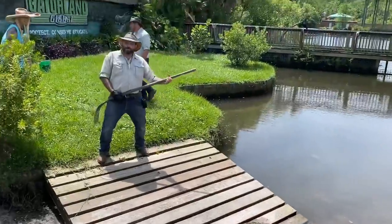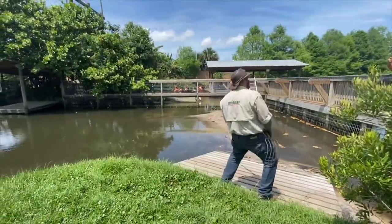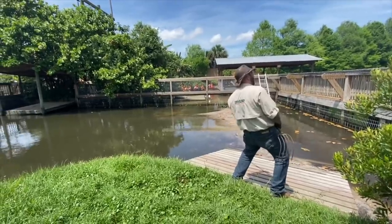Now we gotta clean the water plants out. Yes, we gotta clean them out. Crocodile trying to eat me now. I gotta get the water plants out.